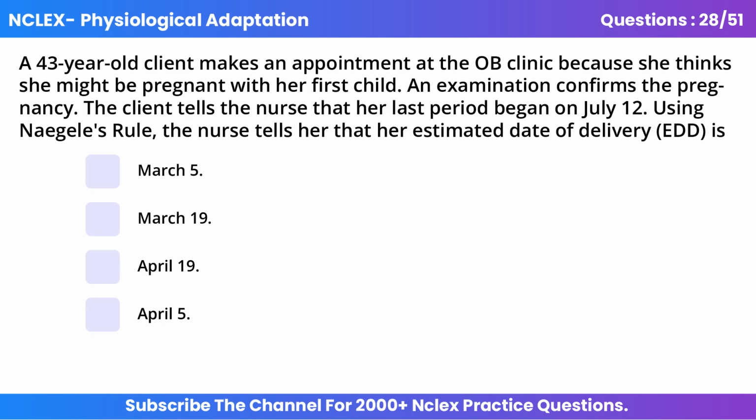Question 28. A 43-year-old client makes an appointment at the OB clinic because she thinks she might be pregnant with her first child. An examination confirms the pregnancy. The client tells the nurse that her last period began on July 12. Using Naegele's rule, the nurse tells her that her estimated date of delivery, EDD, is C. April 19th.